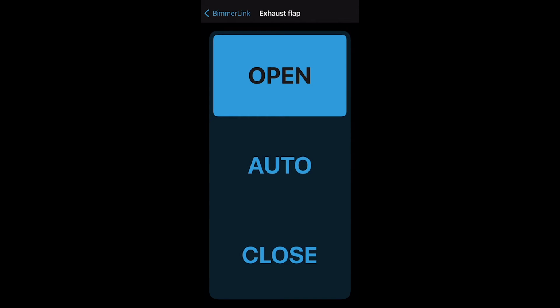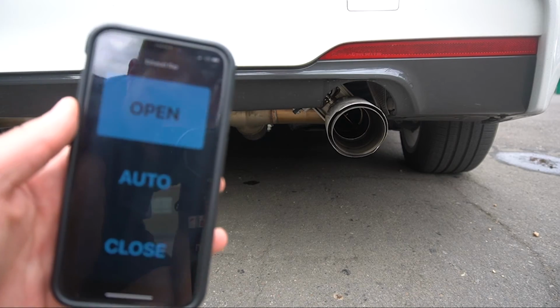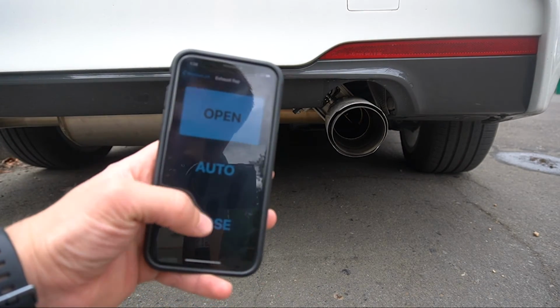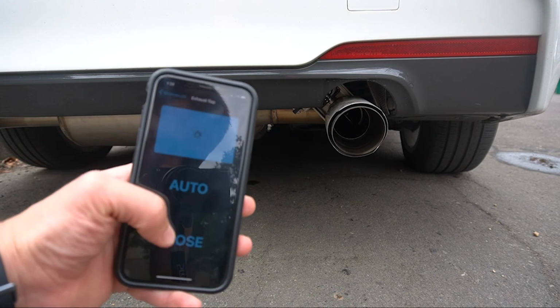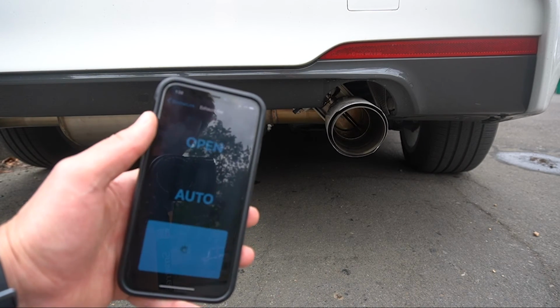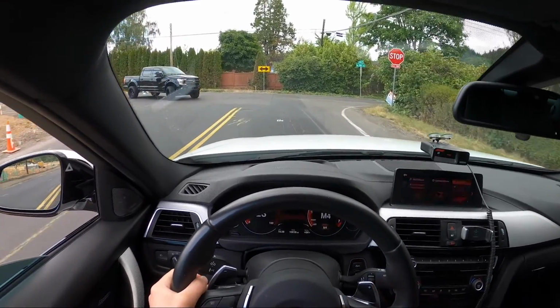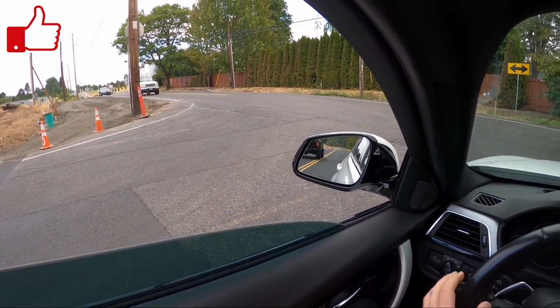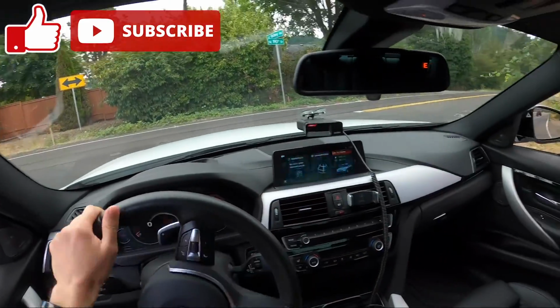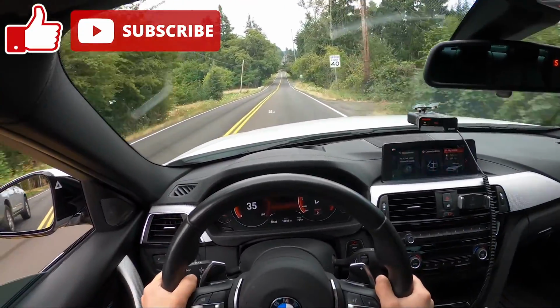So to deal with this, I got the BeamerLink app from the App Store and a Bluetooth OBD connector, and now through the app I can control the flap. I'm not gonna lie, it is annoying that I have to use the app to do this. It would be better if it just opened or closed using the driving mode buttons. And there are some exhaust brands such as Armytrix that give you a remote to open and close whenever you want, but those exhaust systems are also very expensive compared to Valvetronic.